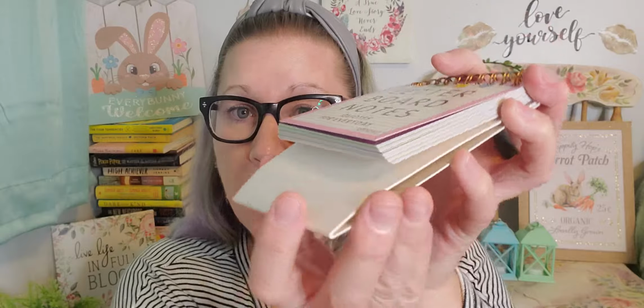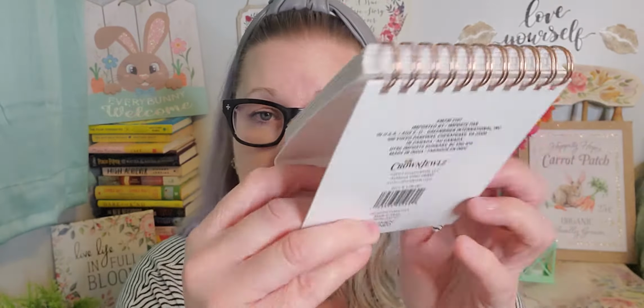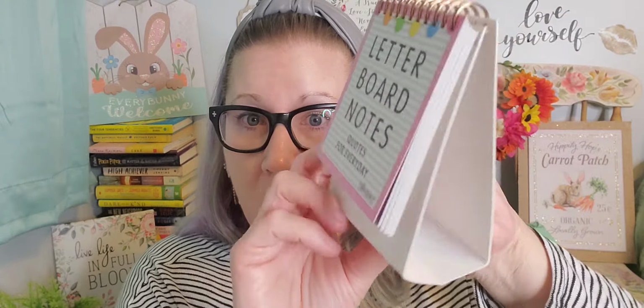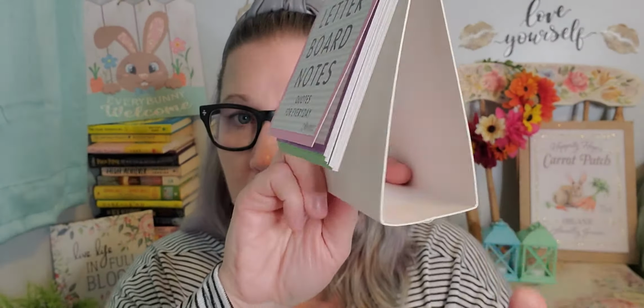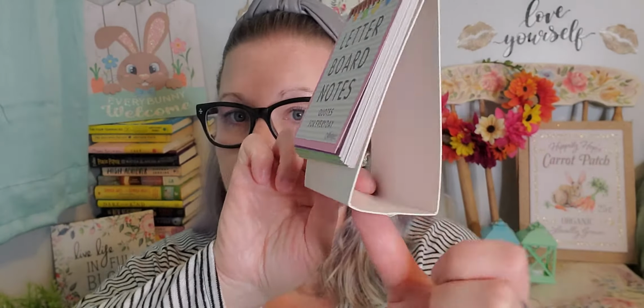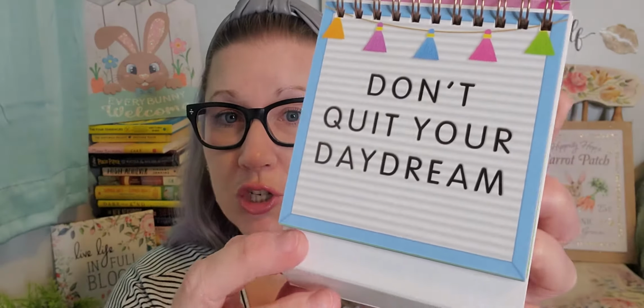Let's see if this sets up at all. Oh, it does. Okay, so the bottom here, you're going to fold it so that this becomes a little stand. I'll have to work on that a little bit more because the bend in it is really deep. But it's supposed to sit up like this so that you can just fold them back and read a new quote every single day. And this one says, "Don't quit your daydream."